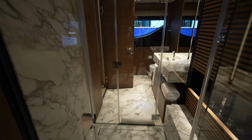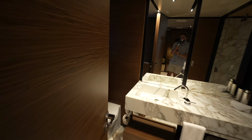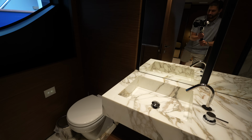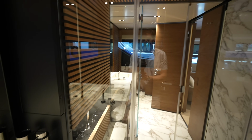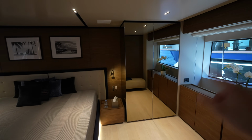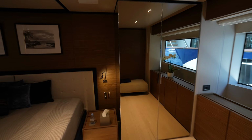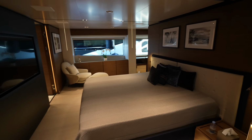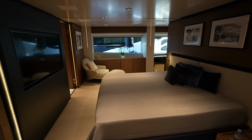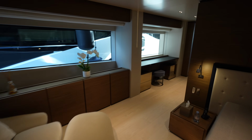And as mentioned, you can walk right through the shower to the other side, but we will walk around. And it's mirrored just like the other side. And then we also have additional closet space on this side of the bed, in addition to the walk-in closet. Now we're going to head down to the guest cabins.